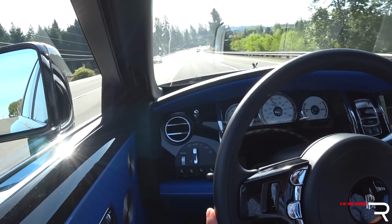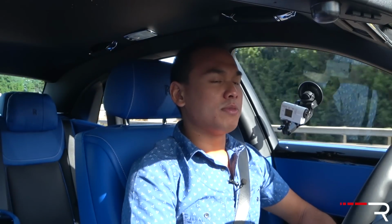There's no blind spot information though in rear cross traffic, which surprised me. You do have parking sensors, but I'm surprised it doesn't have blind spot. A vehicle this big could use it. The view out of the back is also not bad.